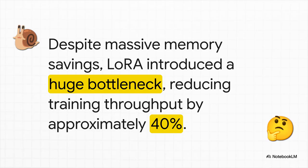And this was the big mystery. Everyone was celebrating the memory savings, but under the hood, LoRA had actually created this pretty significant performance bottleneck. The very tool that made customization accessible was also, ironically, making it painfully slow. The big question was, why?